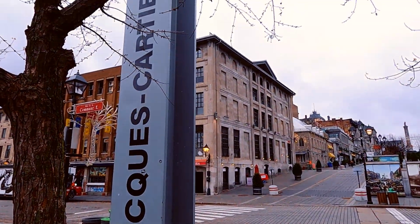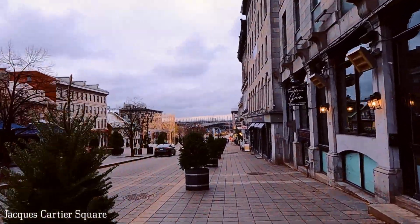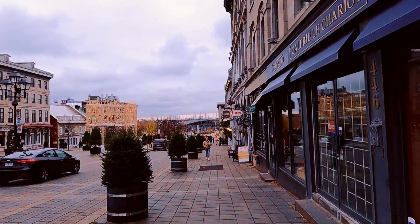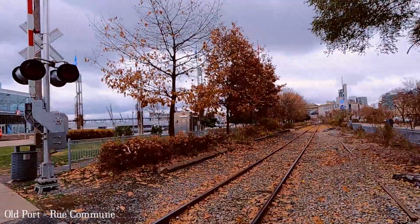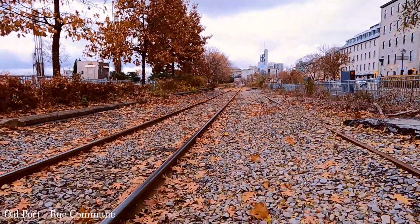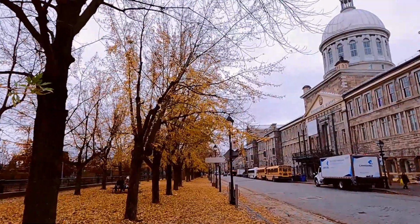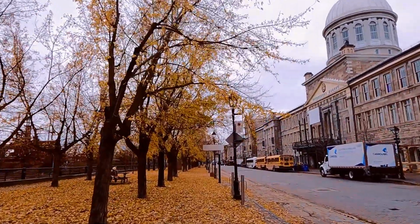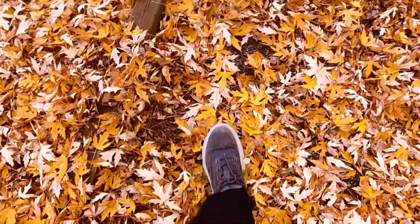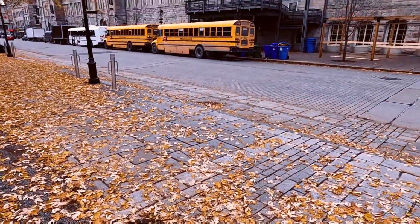Often regarded as one of North America's most European cities, Montreal was founded by French colonists in 1642. The city has its most historic elements near the Old Port area. The best route, in my opinion, starts with a stroll down Jacques-Cartier Square, followed by a walk along the river. Despite the chilly weather in November, the golden maple leaves beneath my steps added a positive touch to the experience.